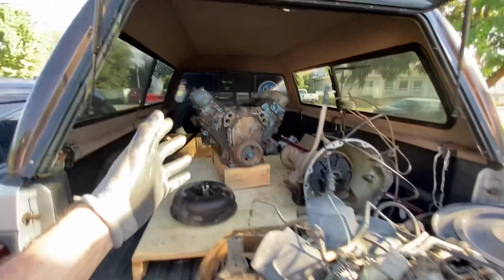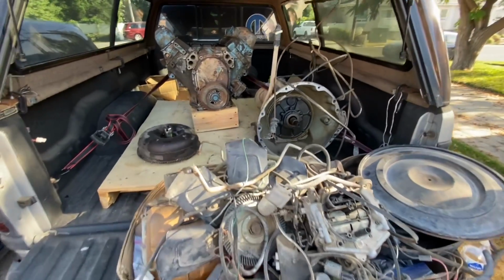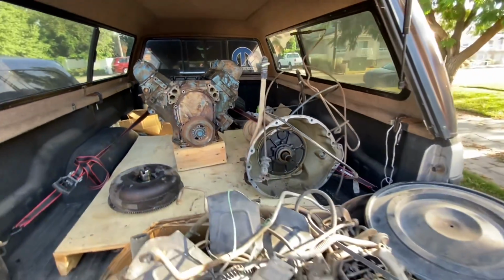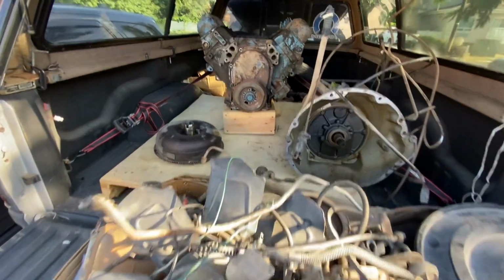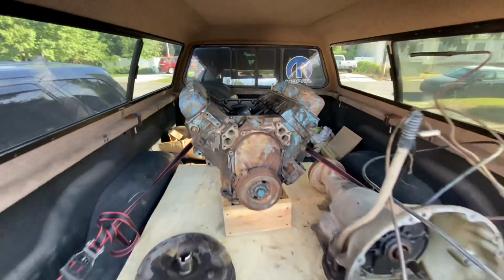And I was able to score all the stuff you see in front of you for 300 bucks. This guy didn't need this stuff anymore, just laying around his garage, and I was the willing hand that was raised to come up and get it, and here it is. Like I said, every now and then a rare opportunity like that comes your way and you get some cool stuff. And who doesn't love ripping through old iron like this? I guess maybe it's an addiction of mine. I love it. So this is what we got right here.